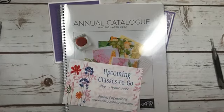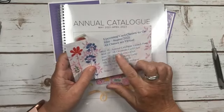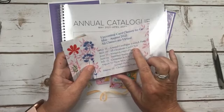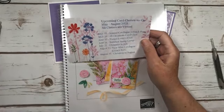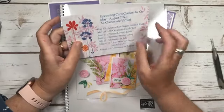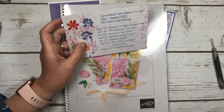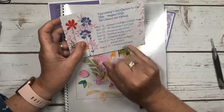So upcoming classes, we have in May the annual catalog launch party, and you would need to register by the weekend for that one. All occasions card class is May 29th, and then the nature lovers class is June 12th. We will be focusing on the option 1 stamp set, the one that coordinates with the Beauty in Nature paper. And then summer stamp camp is June 21st, and early bird pricing ends on May 15th. And then we have Christmas in July and Christmas in August. So fun.